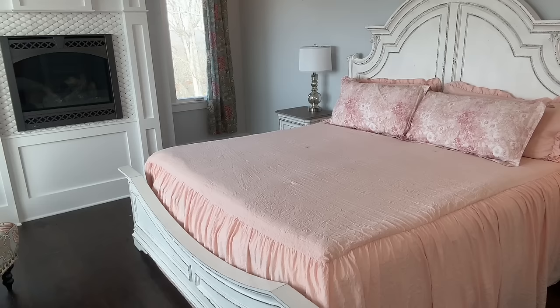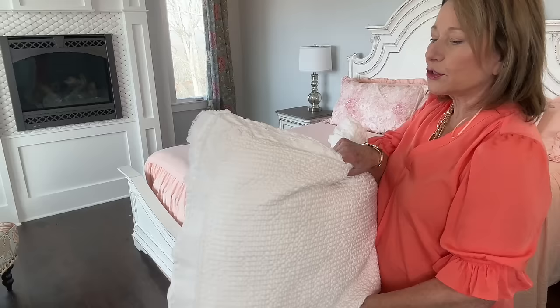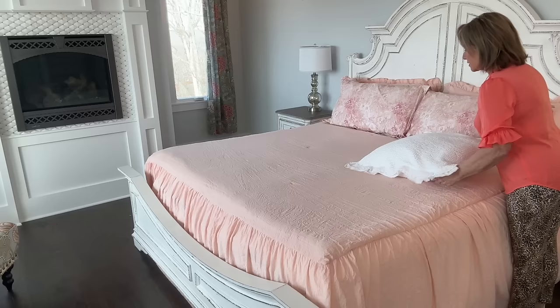And since I'm not decorating for any season, I kind of call this just my everyday decor. We'll be going to Easter next. I'm just using a European size pillow. I have gotten these at TJ Maxx or Home Goods. It's got a cute double ruffle. Again, it's shabby chic. It's got a lot of texture on the pillow itself. And I just want that in the center.